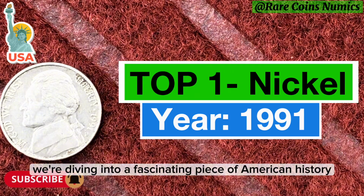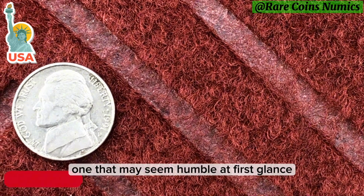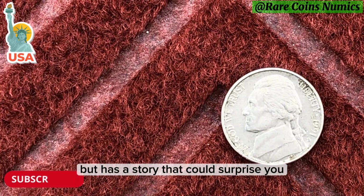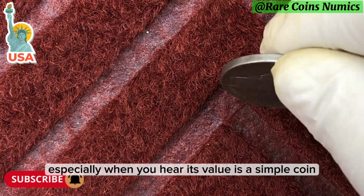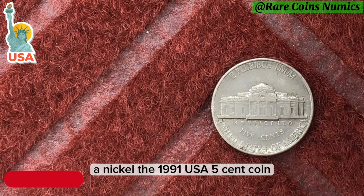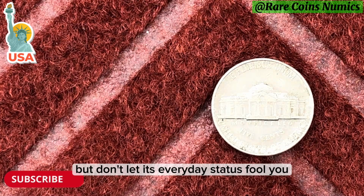Top 1, we're diving into a fascinating piece of American history, one that may seem humble at first glance, but has a story that could surprise you, especially when you hear its value. It's a simple coin, a nickel, the 1991 USA 5-cent coin. But don't let its everyday status fool you.